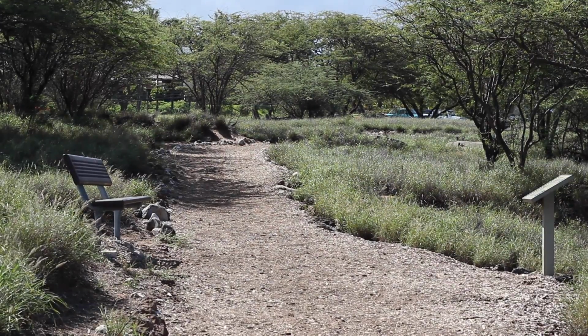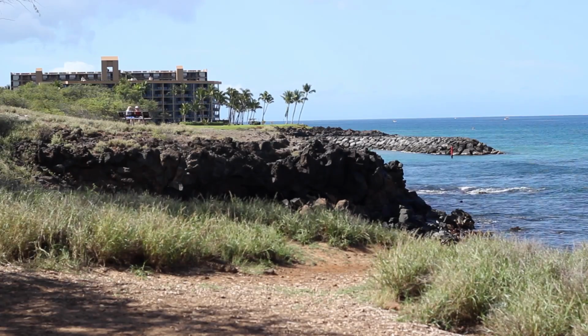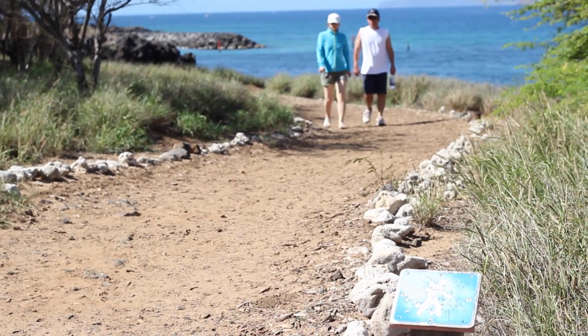We go on our walks in the morning, and what we found was there was a bottleneck at the Kihei boat ramp that didn't allow us to walk down the beach any further than that location. So what we did was we started, with help from the state, to chisel out a trail that did away with that bottleneck. So that was how we started.